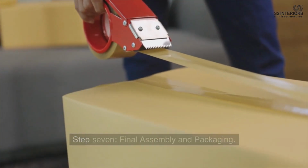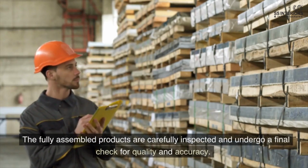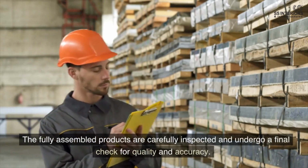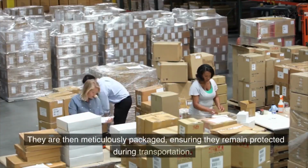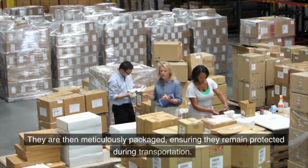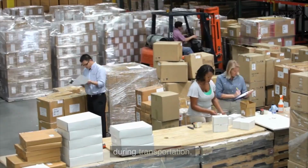Final assembly and packaging. The fully assembled products are carefully inspected and undergo a final check for quality and accuracy. They are then meticulously packaged, ensuring they remain protected during transportation.